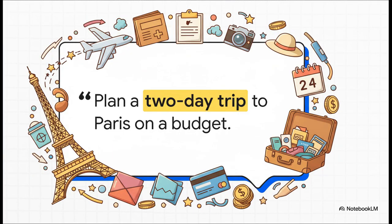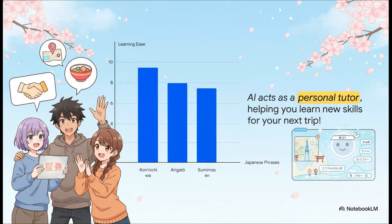What about travel planning? You know how you can spend hours jumping between different websites trying to piece a trip together? Forget that. You can just say, plan a 2-day trip to Paris on a budget. It literally becomes your personal travel agent, building an itinerary to help you make the most of your time without breaking the bank.